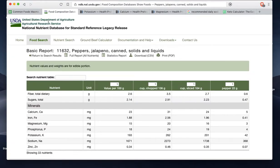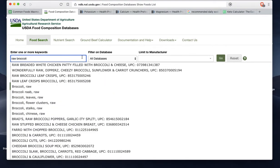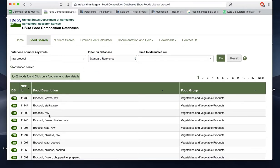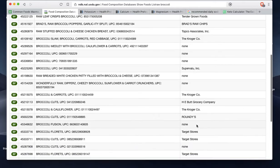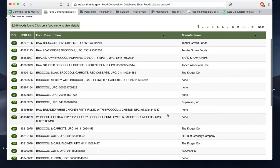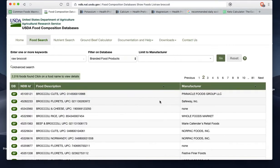Go to the food composition database and search for whichever food, for example raw broccoli. You can either search standard reference, which will give you the actual vegetable, or if you choose branded foods, it'll give you the option to find the specific brand you're looking for. That would be what you're looking for if you buy broccoli in packaging.